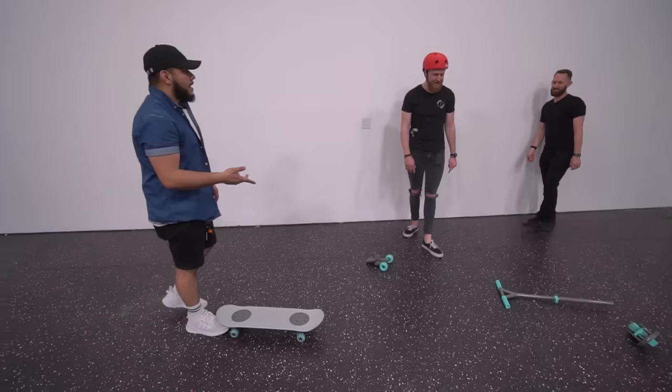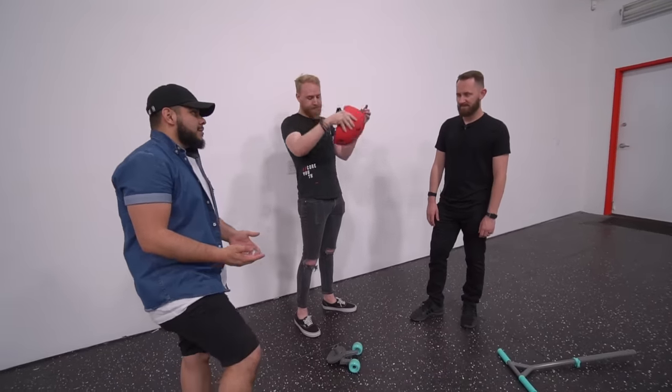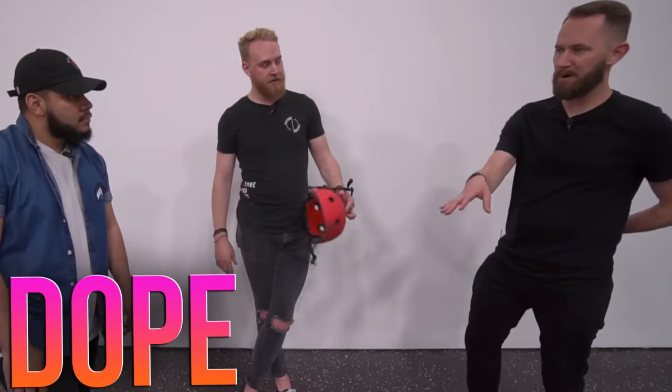All right, so overall, as a scooter and as a skateboard? Yeah, I think as a kid, I'd like this a lot. But is this for an adult? Because that's the premise of the video, if we want them as adults. Well, I don't know if this one's actually really for adults. I would say this one's definitely geared towards kids. It's better for kids. For its purpose, I give it a dope.